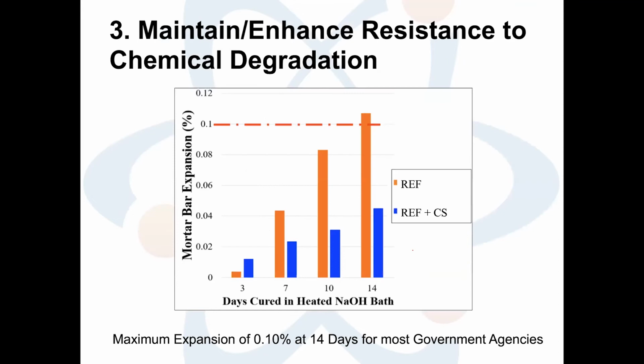One of the other things that we had to do was look at the ASR potential. And I'm not trying to start a discussion on which is better, 1567 or 1293. Here we're using 1567, and this was a time when we were still looking at 14-day expansion in lieu of the 28-day 0.08 expansion, which is used nowadays. So again, using the colloidal silica, we were able to manipulate the molecular kinetics of cement hydration to create a concrete that was not just less permeable, but less conducive to physical and chemical attack.